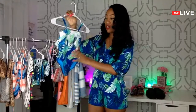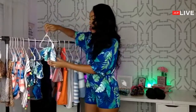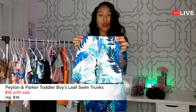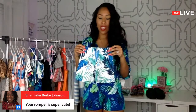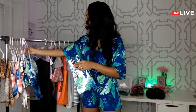So again, this is the little girl's one-piece swimsuit. We were also able to pick up the same print in swim trunks for a toddler boy. This is the Peyton and Parker boys leaf swim trunks. Again, super adorable. Literally, these little pieces melt my heart. Okay, so really cute to match with your family.